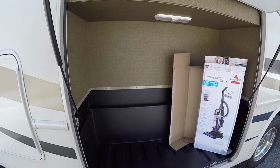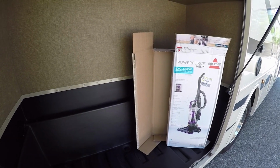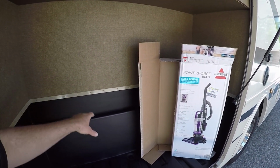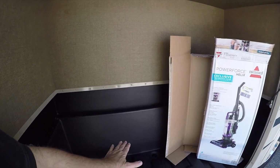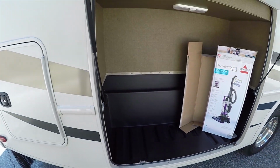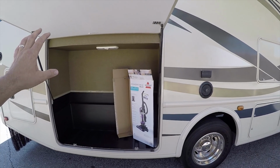The weird thing about the outside kitchen version, the sink is about this high, and there's a little button to pump the water out of it. So it's not a free-flowing sink. The sink fills up, and then you hit the button and drain it out. So it's not as convenient as it looks if it has the outside kitchen. This one has a mega size storage.